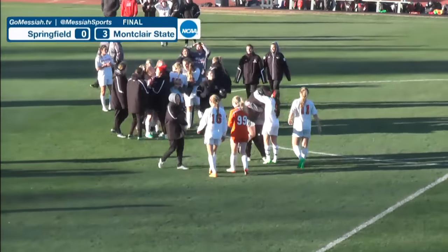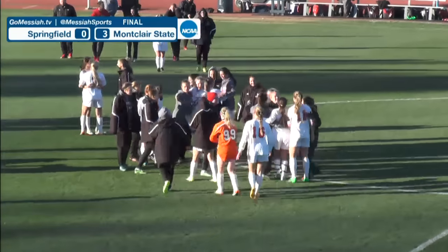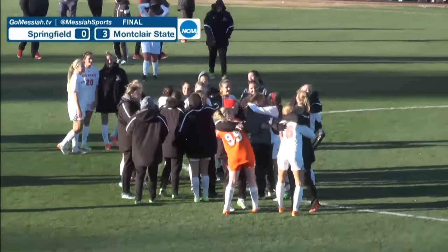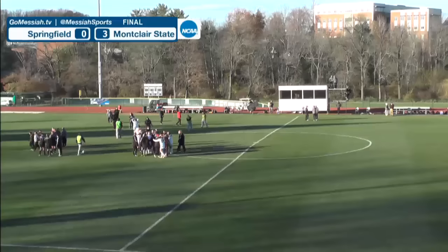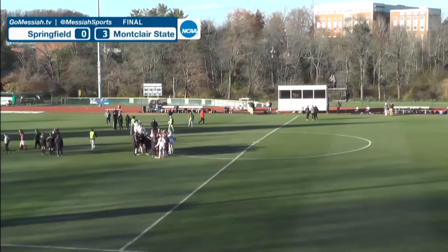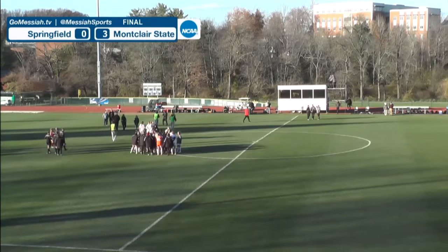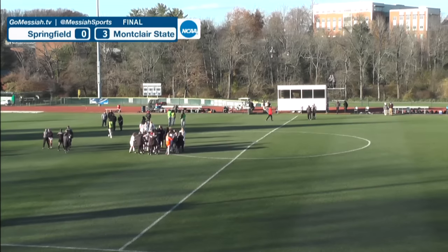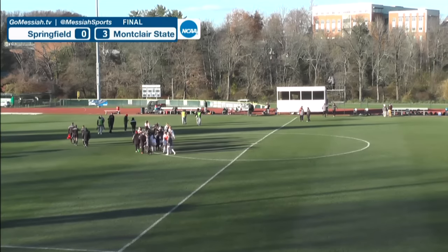And the Springfield players gathered around Brooke Hattinger and Jessica Miller. That's a tough sight to see. Two seniors, two very, very hard workers for their team. Enjoyed an incredible run through the new MAC Conference tournament. As we said before, 3 straight penalty kick victories, almost unheard of at any stage of the game. This team pulled it off. They earned their spot here today.